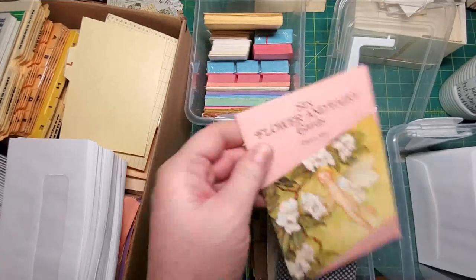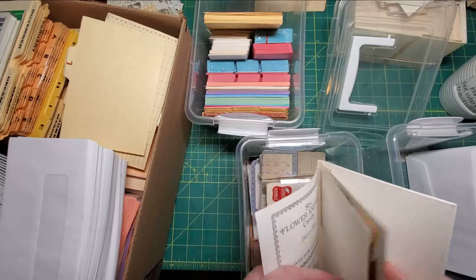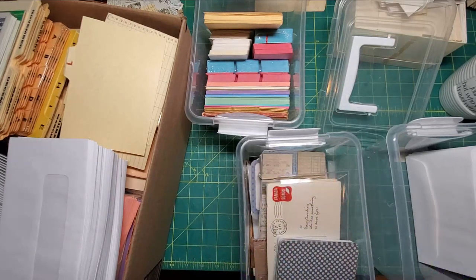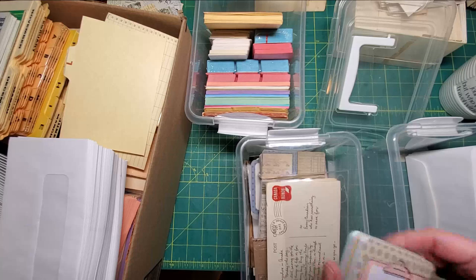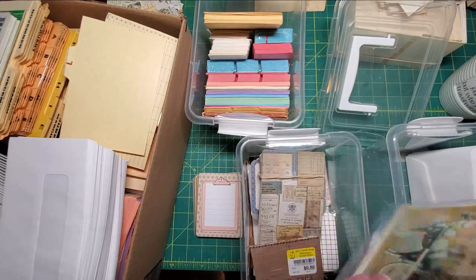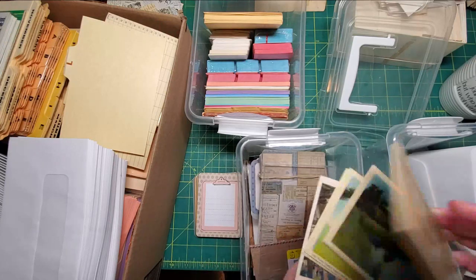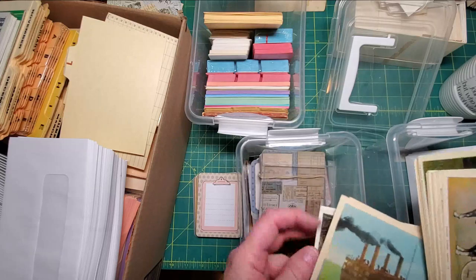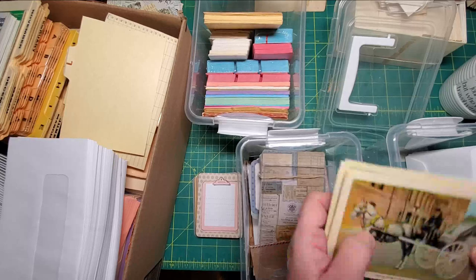Here. These don't look... I do have flower fairy stuff. There it is, right there. These are, you know, those cards. Oh, there's Prince Edward Island. Another Prince Edward Island. Lake of Shining Waters in the Prince Edward Island National Park. I didn't even know I had these. Okay, we'll look at those later.